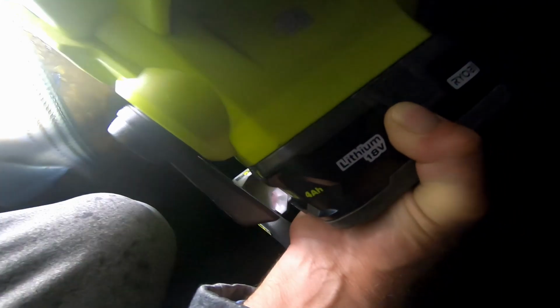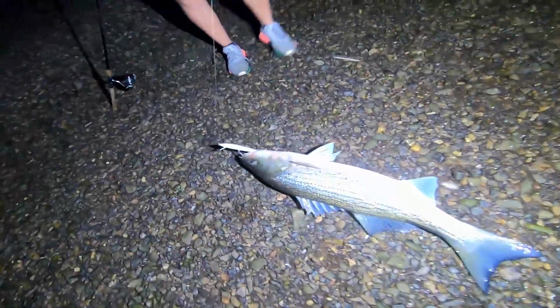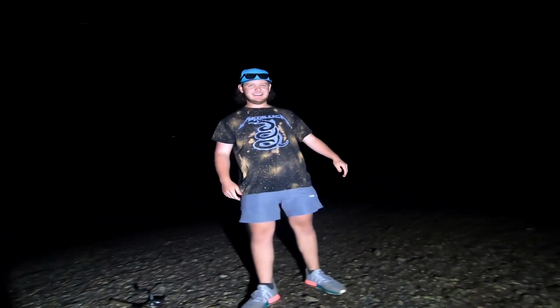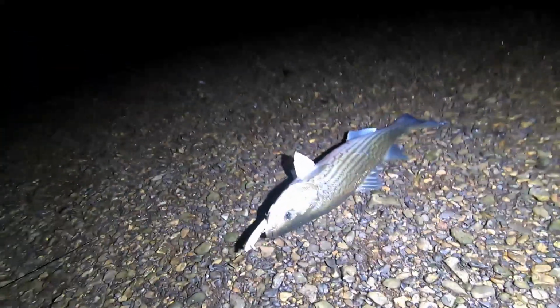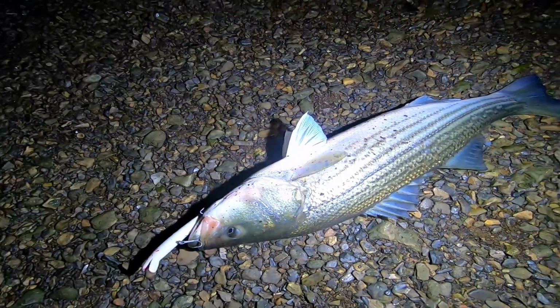Go ahead and drag him up. That 50 pound line won't break. There you go. Oh my goodness. Okay, close your eyes. I'm gonna show people you. This is my buddy Reese. He just caught his first ever striped bass. There we go, big old Cotton Cordell Redfin. You're gonna eat this, right? Yeah. Good for you, brother.